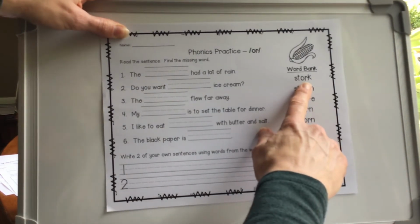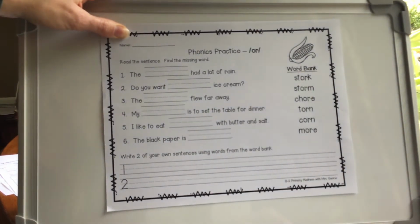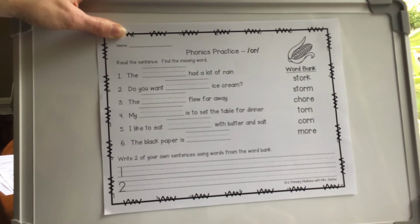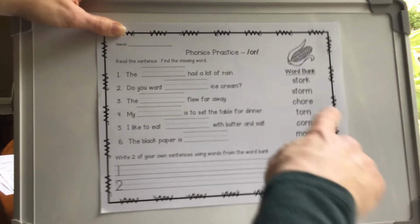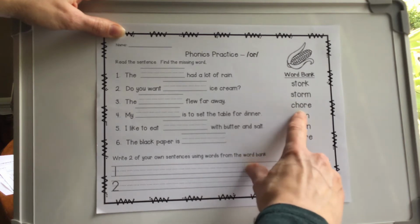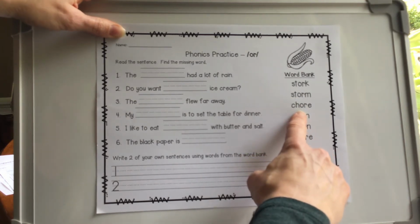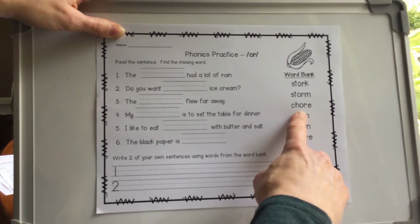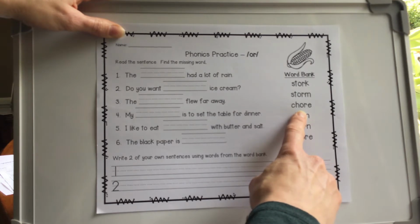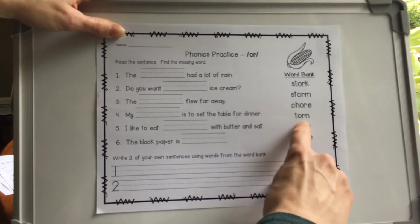So stork. A stork is a type of bird. That might be fun, something fun that you could research or Google. They're very tall birds with long beaks and tall legs. A storm. We all know what a storm is, like a big thunderstorm. A chore might be a job that you do around the house. For instance, when you wake up in the morning, one of your chores is to make your bed, or put your dishes in the sink, or to help put away laundry or the dishes.